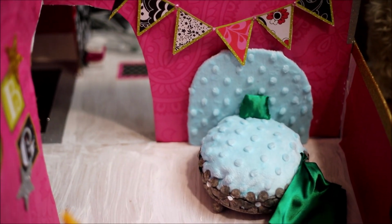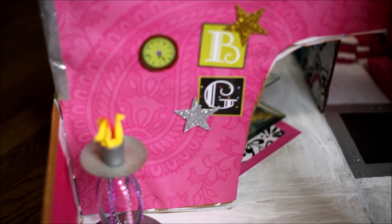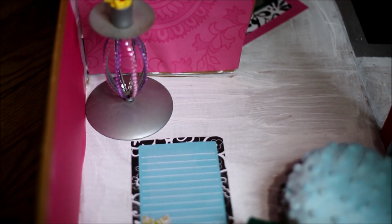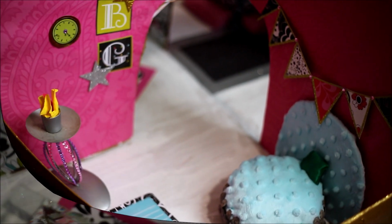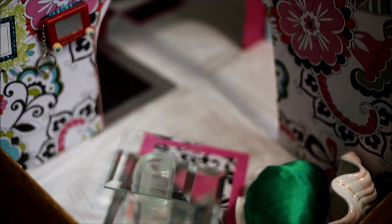So this is the bedroom. This is the bed. And there's the nice little flags over it, which is kind of like a YouTuber background. And then that wall has the clock and BG for Belle Gucci. And her little light. Next is her living room, her little seashell couch with the big green cushion, her nice glass coffee table with the cute little rug underneath, the little Etch-A-Sketch TV, and the nice little home sweet home sign that every living room must have.